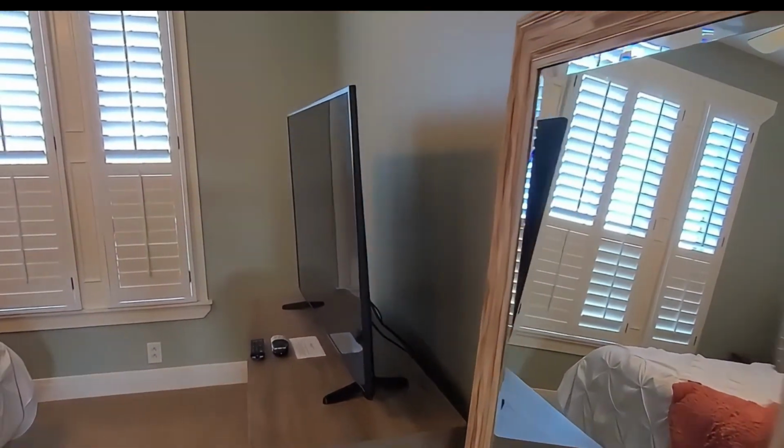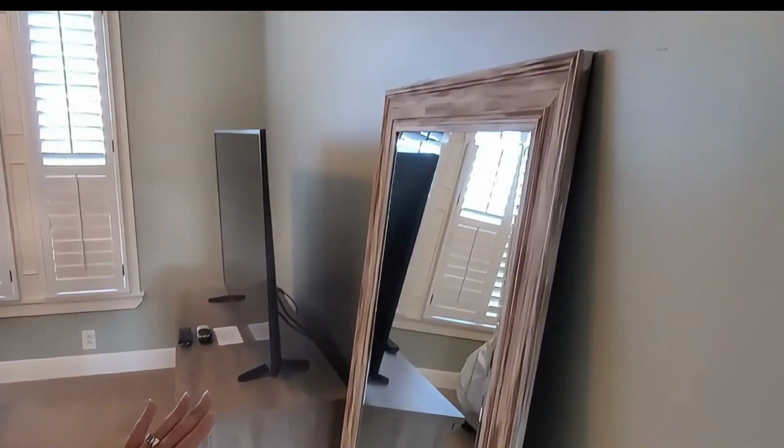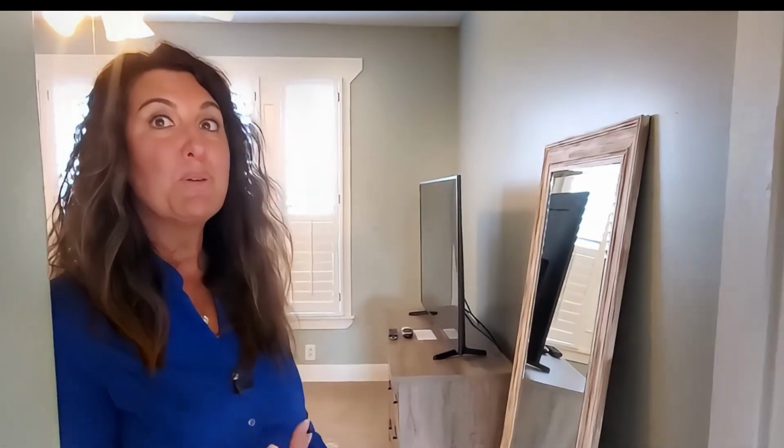Right. But here, I know you probably don't want to be in that because you don't want to show yourself, but full length mirrors. Huge. Yes, for women. Again, this is for the ladies, because especially here in the Hill Country, we have lots of weddings, people getting dressed up for formal events, and you need to know what you look like full length. Now, you don't have to have it in every bedroom, but if you've got one or two on each floor, it's really helpful.